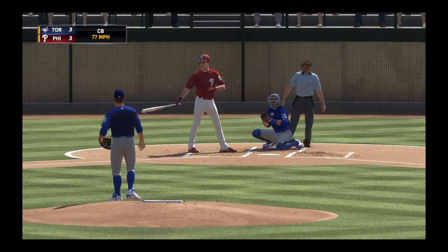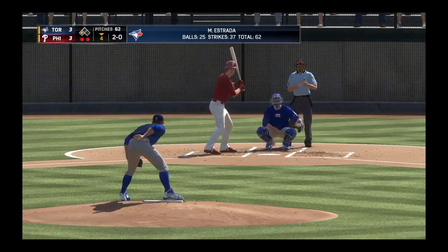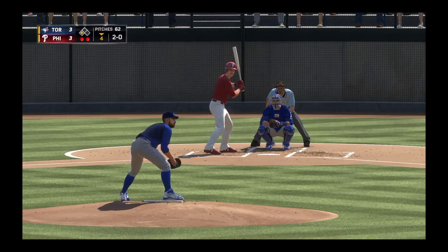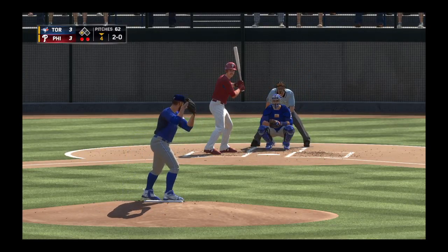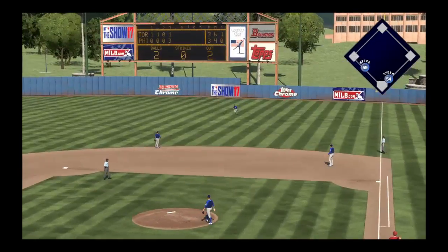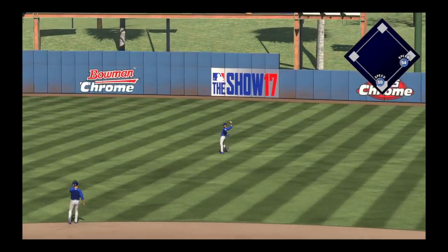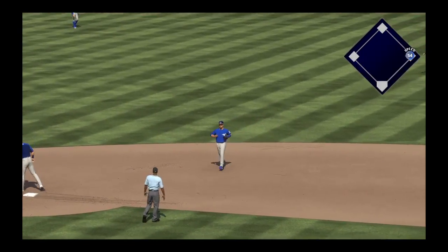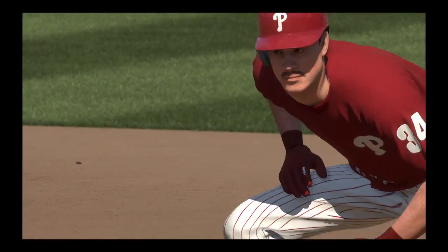And he watches one miss outside. 2-0 now. Hitter's count. Here's the 2-0 pitch. He pulls this one into right. In is Bautista, but this gets down the base hit. Notch 1 in the score column as the runner from third crosses the plate.